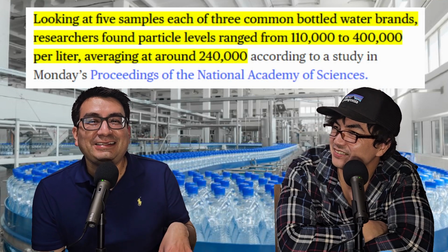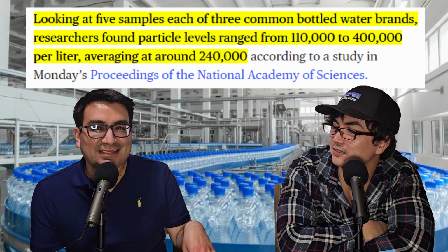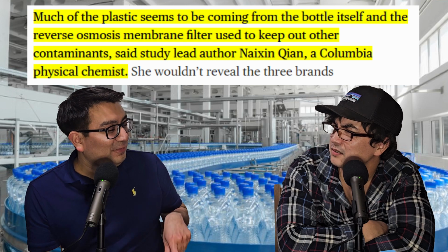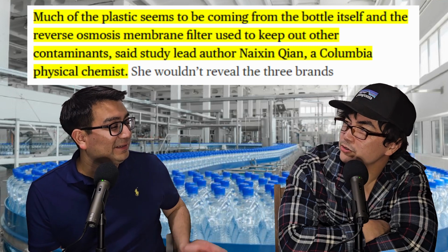Looking at 5 samples, each of 3 common bottled water brands, researchers found particles ranging from 110,000 to 400,000 per liter, averaging 240,000. That's where the quarter million comes from. But it did mention, by the way, filtering out the water and the reverse osmosis. The plastic is coming from these bottles of water. The plastic particles are coming from the plastic that they're being bottled in. So the bottles are deteriorating into the water.